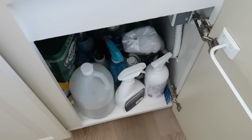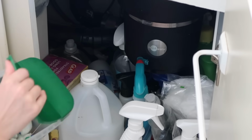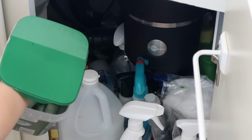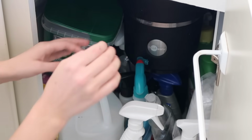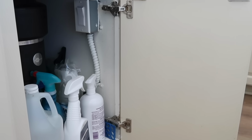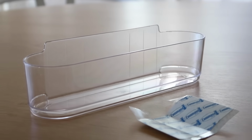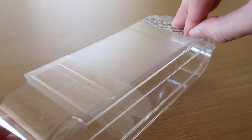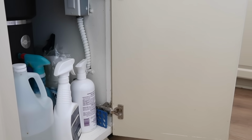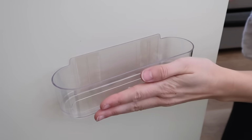Something I reach for underneath the cabinet every day is dishwasher pods, and they're always put away in this bulky container, and I think there's an easier, more visual way of doing this. I'm going to be, again, using the back of this cabinet door to create another vertical storage opportunity. I'm using another 3M Command product. This is a little hanging clear bin that you can stick on the back of the door and create a vertical storage opportunity. This bin is really supposed to be used for spices, but it's small enough to be able to hold the dishwasher pods.